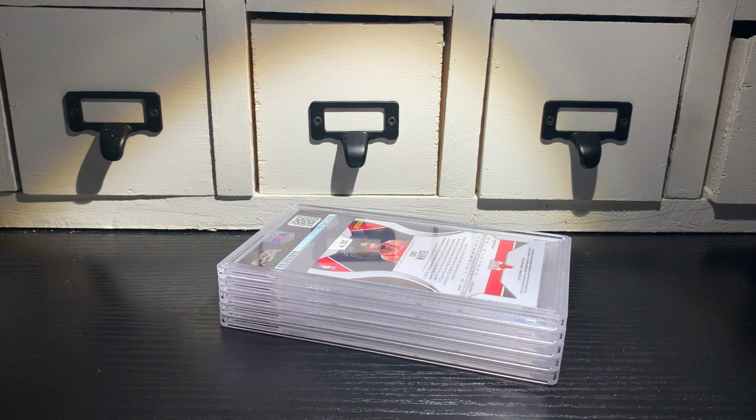Just got in this 5 card PSA submission and thought I'd show you how I did.